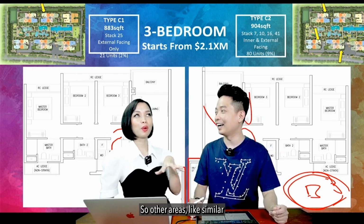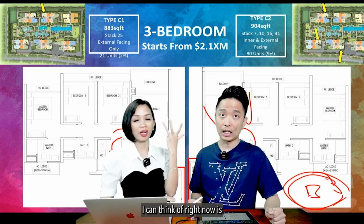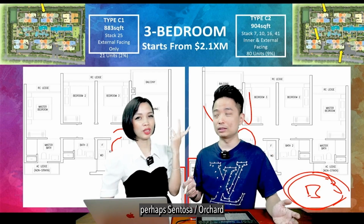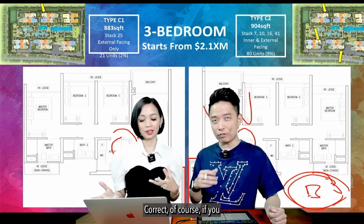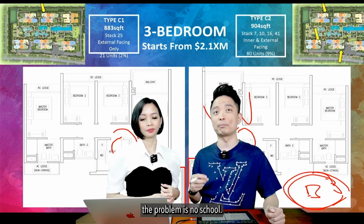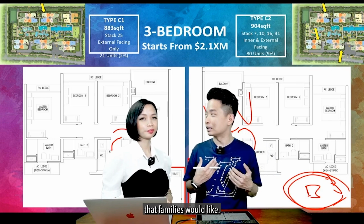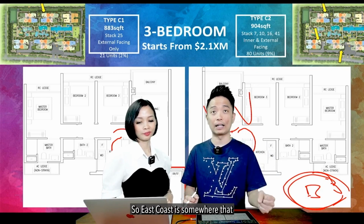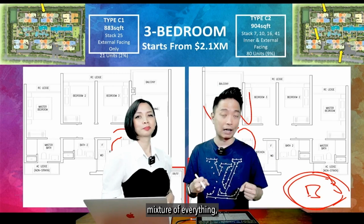Very subjective. So other areas similar to this East Coast area that I can think of right now is perhaps Sentosa, Orchard. It's like a dream location that you want to stay. Correct. Of course, if you talk about Sentosa, Orchard, the problem is no school. So it's still not a location that families would like. So East Coast is somewhere that I personally hold very dearly. I think there is a good mixture of everything.